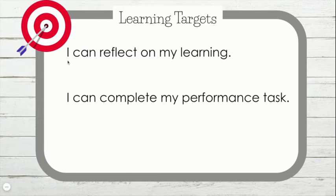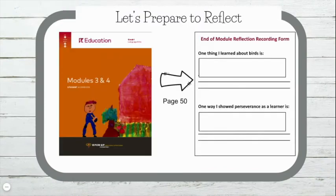Our first target says, I can reflect on my own learning. And our second target says, I can complete my performance task. First, we'll reflect on our learning, and then I will give you lots of time to work on your performance task. Our lesson will be short so that you have plenty of time to get that done. Let's start with our reflection.